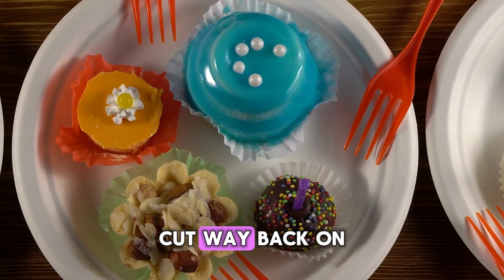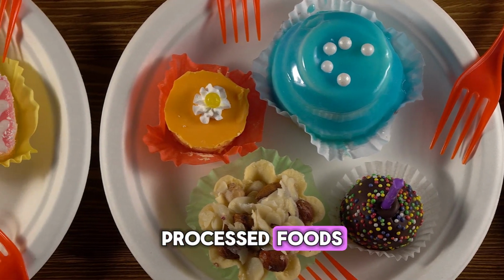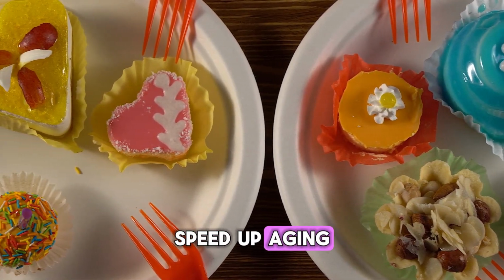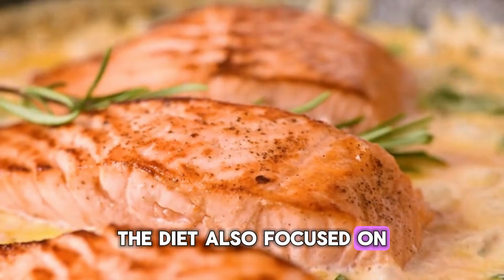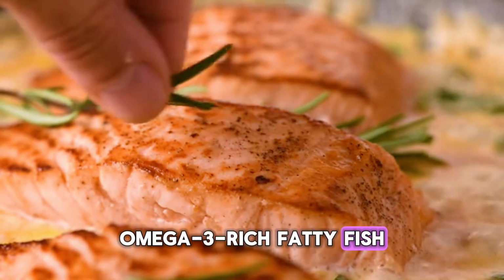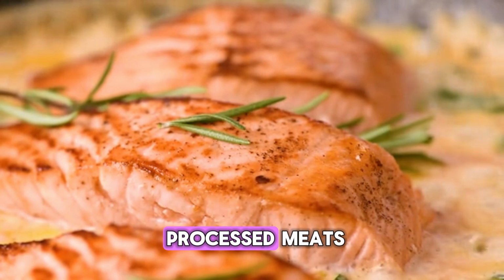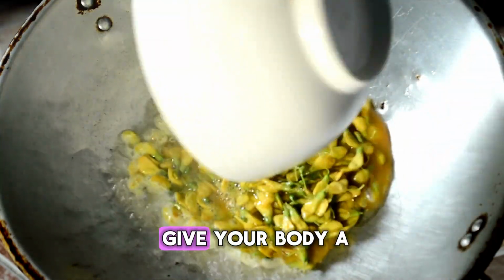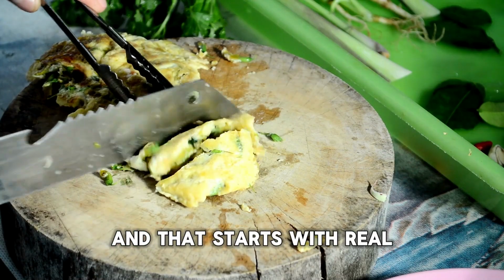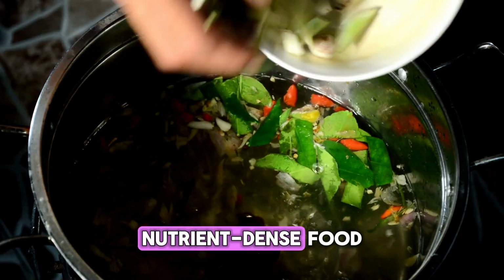Finally, it's not just about what you eat, but what you don't. The program cut way back on sugar and processed foods, which are known to mess up your epigenetic signals and speed up aging. The diet also focused on getting protein from lean sources like chicken and omega-3 rich fatty fish like salmon instead of red and processed meats. The goal is to give your body a constant stream of high-quality instructions, and that starts with real, nutrient-dense food.